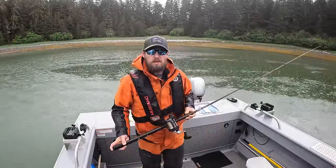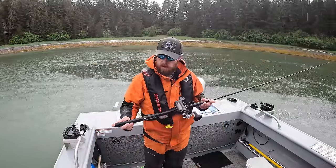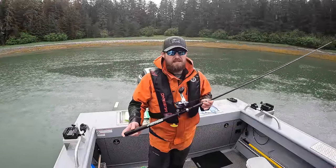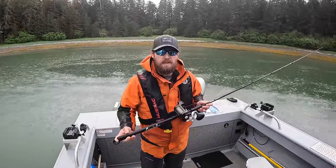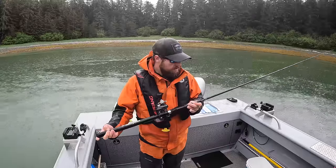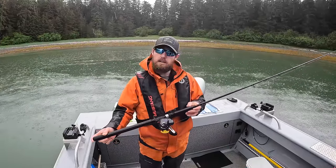I get a lot of questions about my salmon rod and reel setup, so I thought I'd just do a quick walkthrough. I'm a big fan of these Lamiglas trolling rods, and that's not really going way out on a limb. They're pretty much known for making a really quality trolling rod. I've got this Lamiglas composite Redline trolling series, and it's worked out really well.